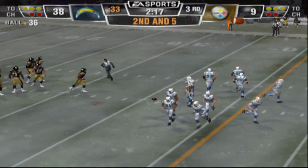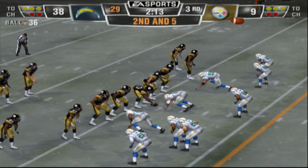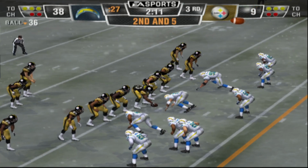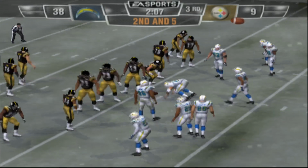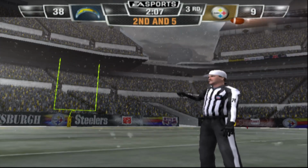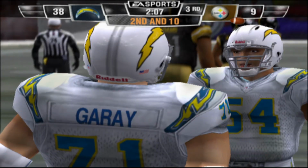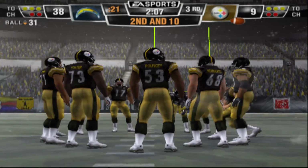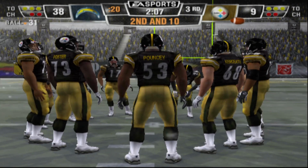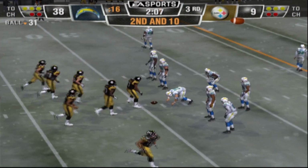Brings up second down and five. Set. Dead ball. False start on the offense. Number 88. Still second down. Penalty on the offense. One thing we've learned about this defense, it's hard enough to move the football against them. You cannot help them with these penalties.